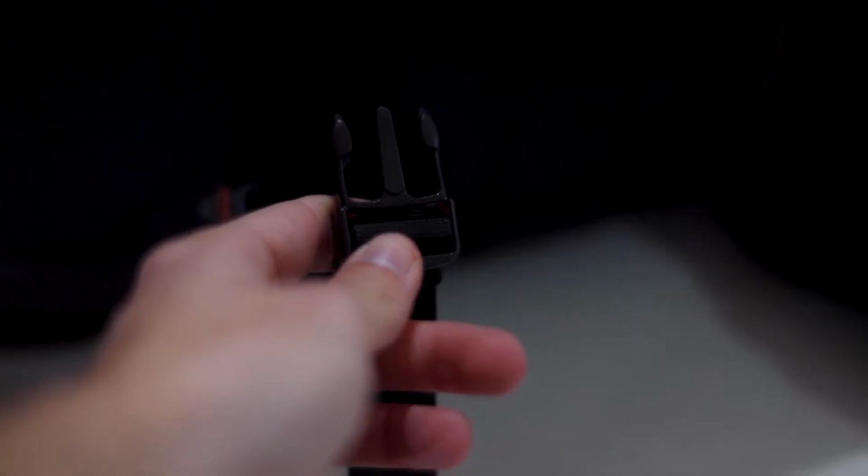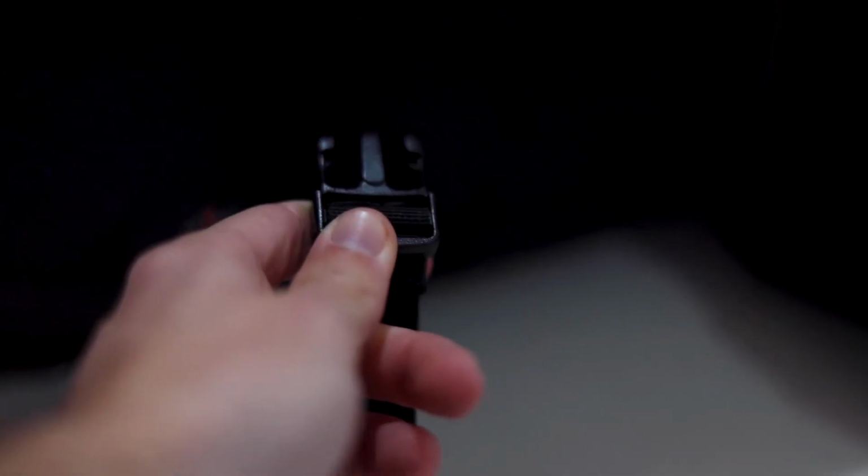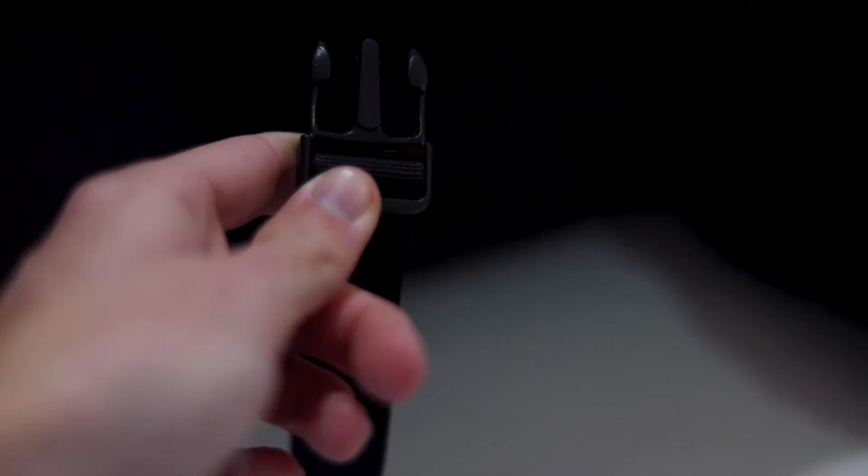Little features like that, I think, make the difference between a bag that feels like it's cheap, and a bag that feels like it's, you know, worth the money.